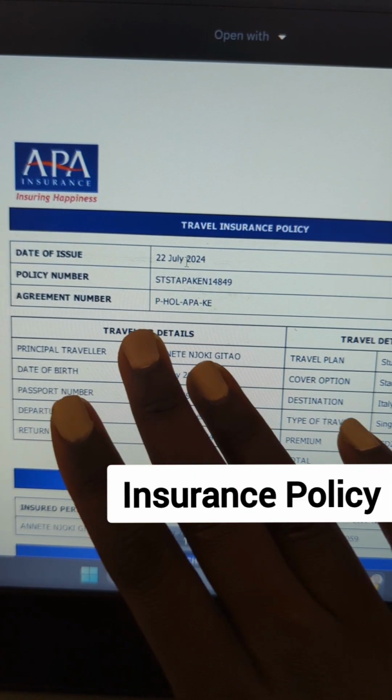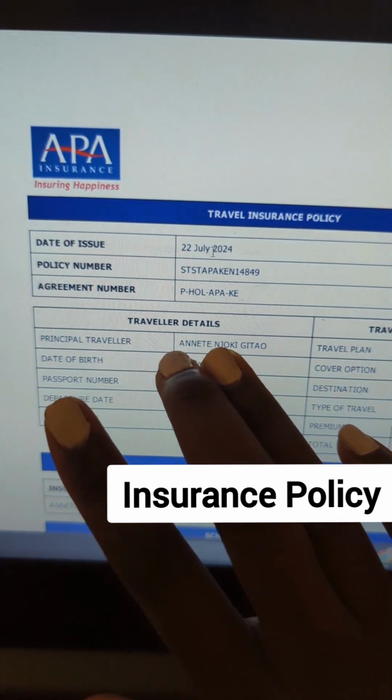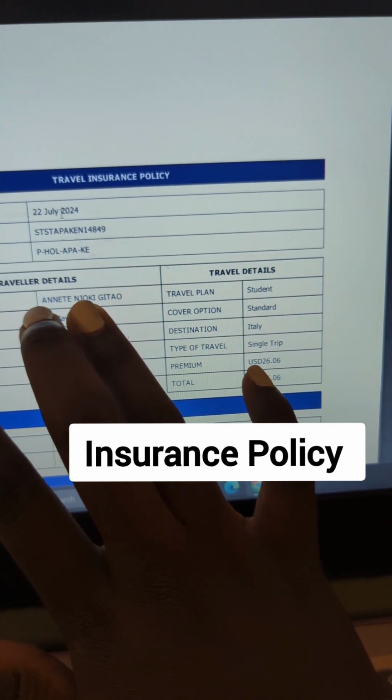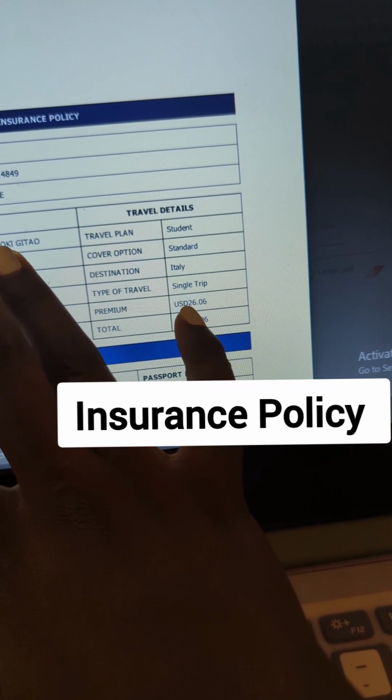Then the insurance policy looks like this, hiding my passport number, but the information is just basically the same. Now this is the amount of money that I paid, $26. How much is that? Like around 3,000 and something.